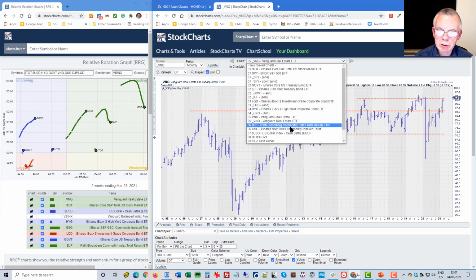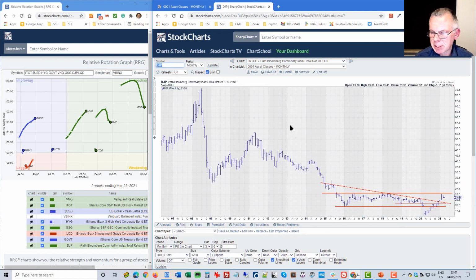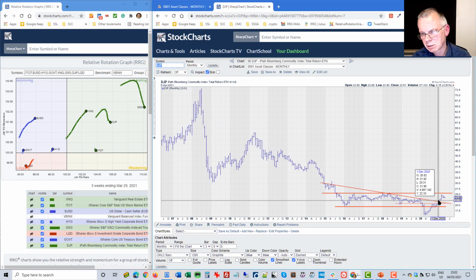And then we go to commodities, DJP. We've been talking about this the last two times, I think we talked about monthlies. It's now pretty convincingly broken that down slanting resistance line. Had trouble, so this resistance here around 25.50 came into play. This was February, and then March wasn't able to go higher, and now this is the start of April. So looks like we're hitting that resistance area.